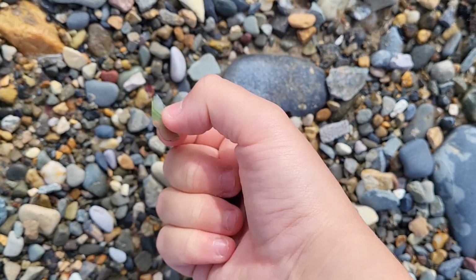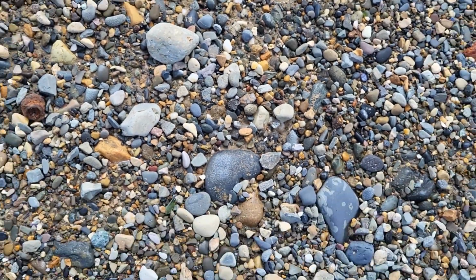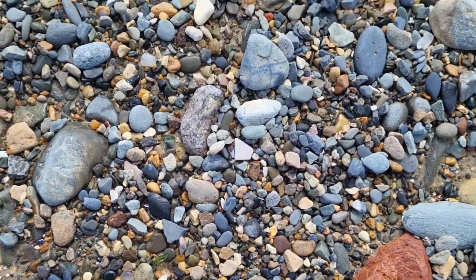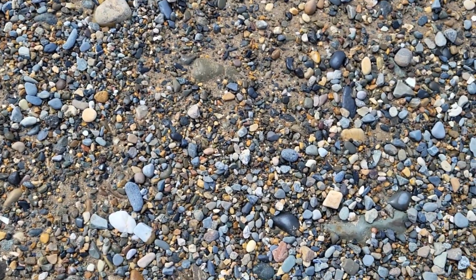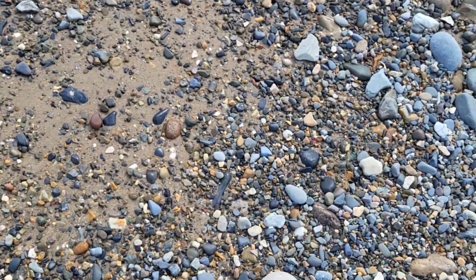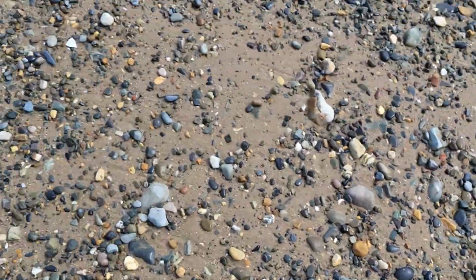Nice bit of green, but it's not quite cooked enough for me. I thought that was a bit of red sea glass, but it was just a bit of shell. A bit more uncooked. Okay, let's carry on down the beach. What's that bit? A bit of green, still uncooked.